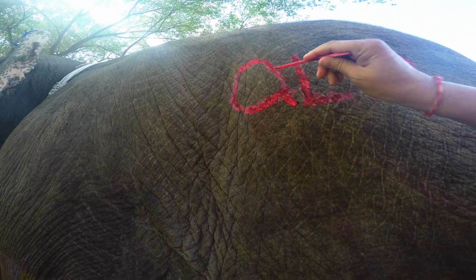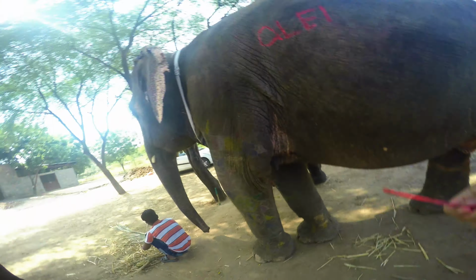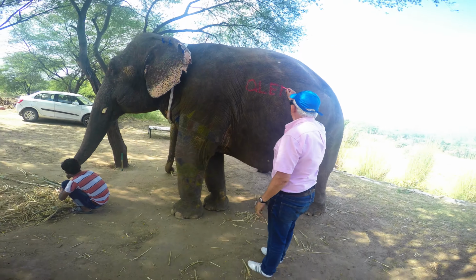They encourage you to write your name on your elephant. Of course, you wash it all off afterwards.